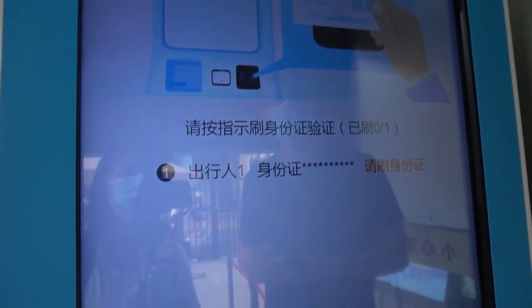Nope. We can't do this because it's a Chinese ID. We tried buying our ticket at the automated machine, but we need to have a Chinese ID card to buy the ticket. So we went ahead and went to the ticket office, and basically all they do is put their ID card to the machine and then we can buy a ticket.